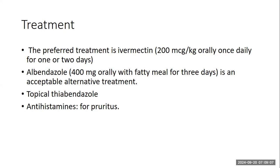Just wanted to ask, can scabies and senior also be a differential? Yes, there are differentials because of the pruritus that is common in all these conditions. Okay. Thank you.